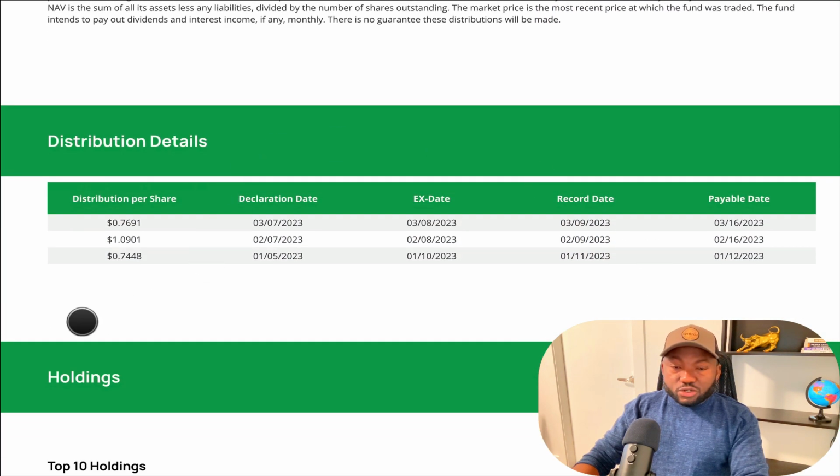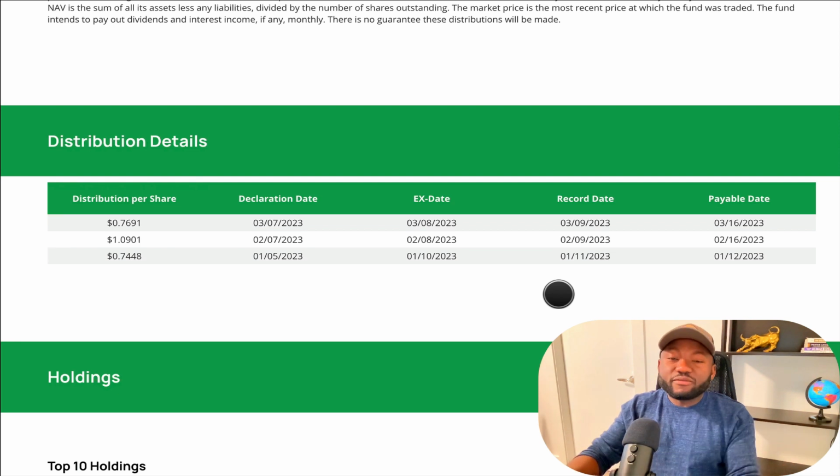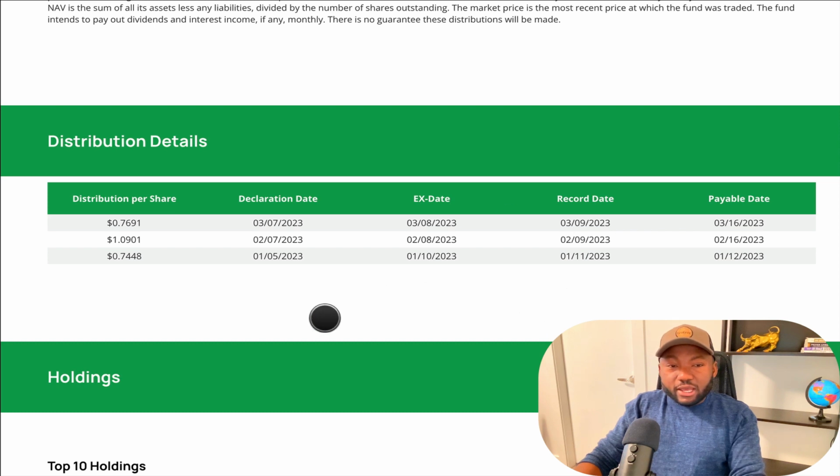Look at the dividend history, distribution history, because this is what you're investing your money for. You have to look at whether they have been paying the dividends that they're promising us to pay. Yes, they have. In January they paid 74 cents, in February they paid $1.09. That was big. So if you had, let's say, 10,000 shares, you'd have $10,000. That's a lot, actually. And then in March it came down to 76 cents.